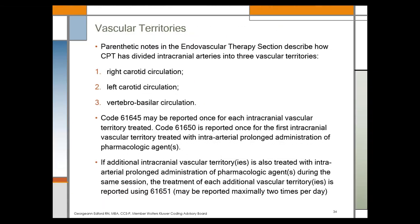Vascular territories, that was a new term. There are parenthetic notes in the endovascular section that describe how CPT has divided the intracranial arteries into three vascular territories. There's the right carotid circulation, the left carotid circulation, and the vertebral vascular circulation. CPT 61645 may be reported once for each intracranial vascular territory treated.